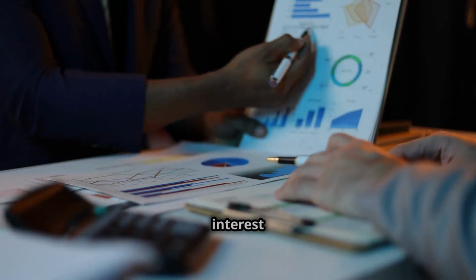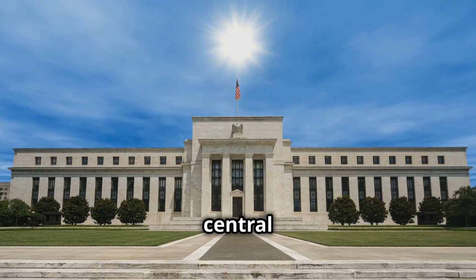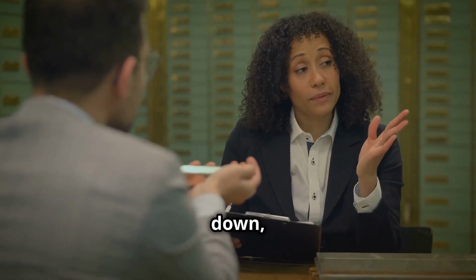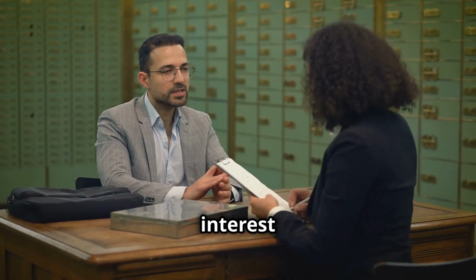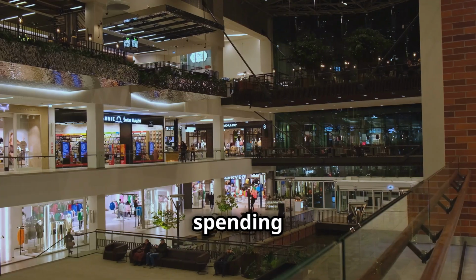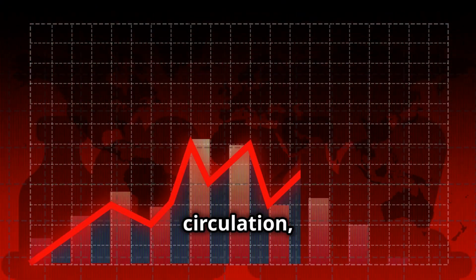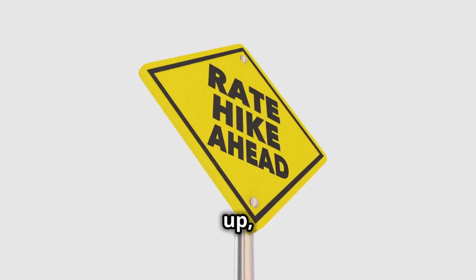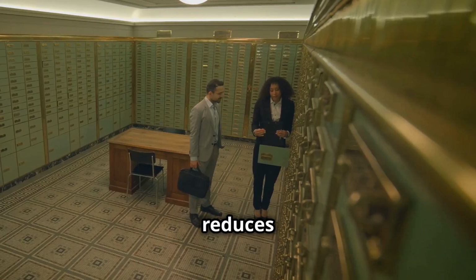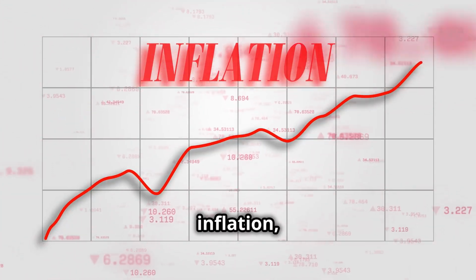Impact on the economy: interest rates and inflation. Managing interest rates is one of the most powerful tools of central banks. When interest rates go down, money is cheaper for banks, who in turn offer loans to businesses and individuals at lower interest rates. This encourages spending and investment, boosting economic growth. However, if there is too much money in circulation, prices go up, generating inflation. When interest rates go up, money becomes more expensive, which reduces loans and therefore the amount of money in circulation.